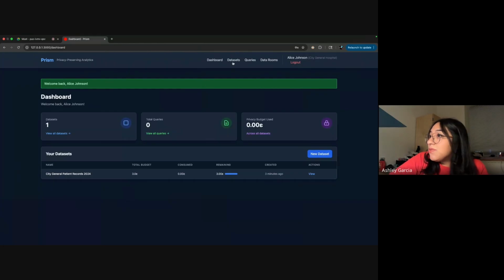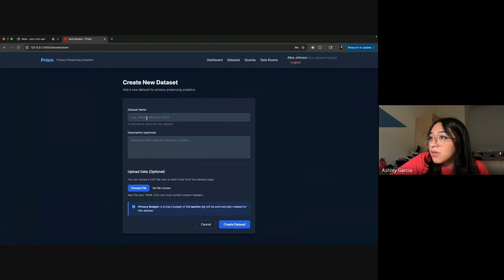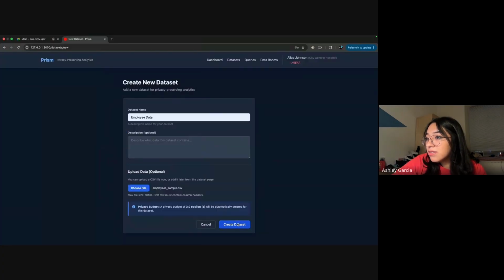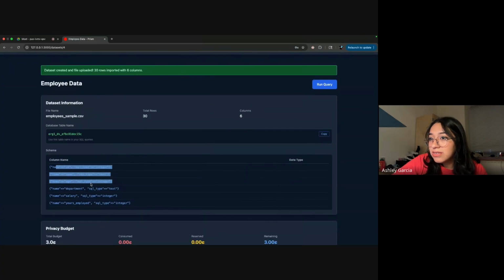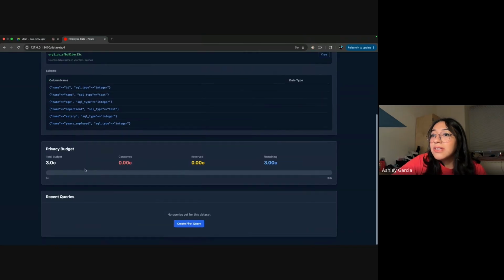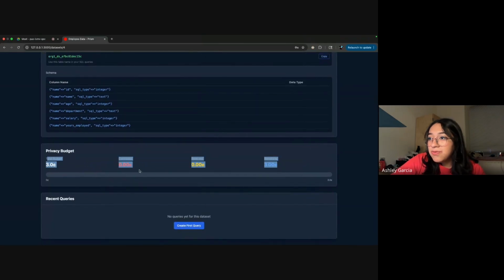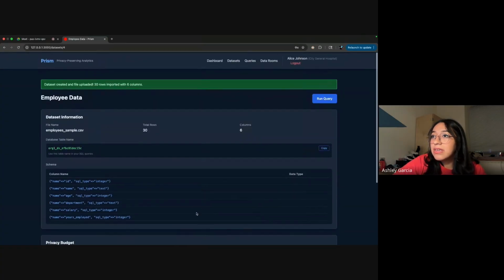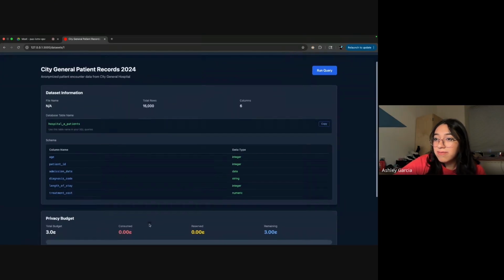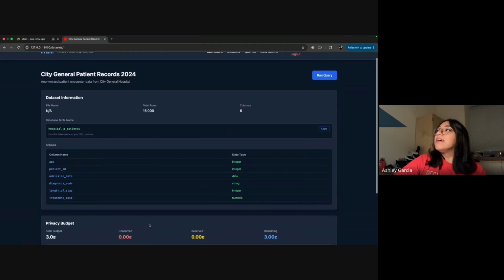So I'm going to go into the data sets really quick to show you how you can make a data set. Say I want to upload employee data, I can just upload a CSV file and we do all the processing. So you get these columns. This organization is weird. But anyways, you have a budget, and so far we haven't run any queries on it, so we have consumed 0 epsilon. But to do the queries, I'm just going to use this data set that was already pre-fed into it, my seeded data.